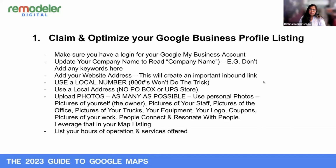Marvin's wearing his cool logo shirt. Put pictures of your team in those logo shirts, right? Because people connect and resonate with people. 44% of the clickers are going to choose 1 out of the 3. They're going to quickly scroll through. The more photos you have, the more stories you're telling on your Google business profile, they're going to quickly choose you. List your hours of operation, your services offered.